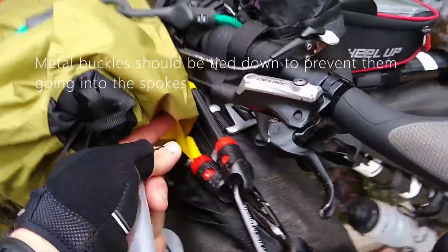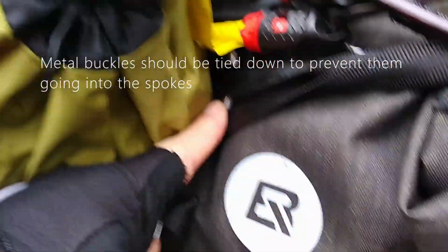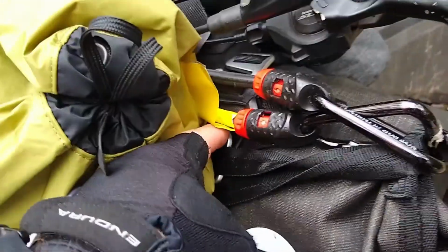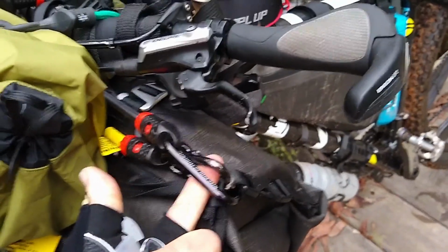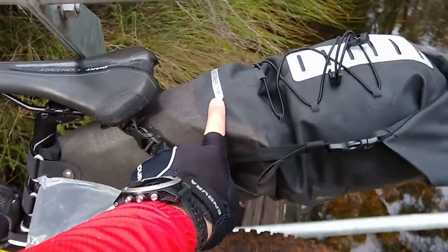And so far it looks really sturdy. The common problem with these ones is it's got these metal straps at the front, and if that metal strap comes loose, it will go into your spokes. So I've just tied it down with cable ties. I've added these in case I needed bungee cord to strap something down that's broken. It also holds the handlebar bag up so that it keeps it watertight. So that works well for the purpose.